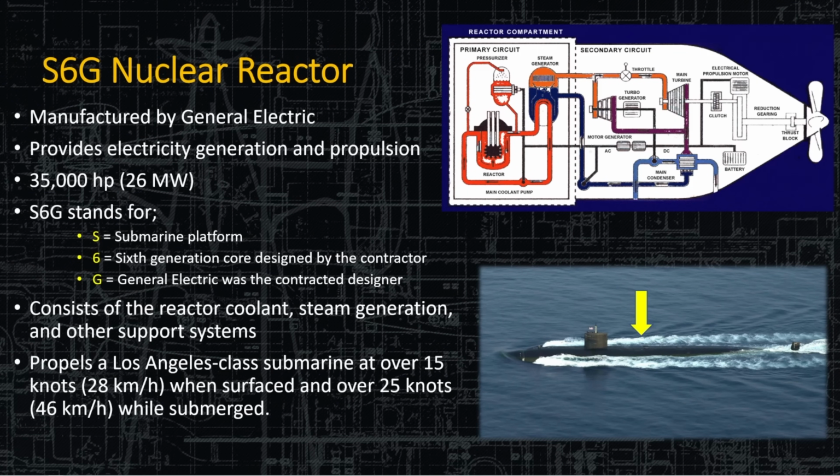All right, so here's the S6G nuclear reactor. I cannot describe the picture you're seeing. You have to figure that out for yourself. And I'll have to read this slide verbatim. It's manufactured by General Electric, provides electricity generation and propulsion. Generates 26 megawatts. S6G stands for submarine, 6th generation, General Electric design. Consists of the reactor coolant, steam generation, and other support systems. Propels the Los Angeles class submarine over 15 knots when surfaced and 25 knots when submerged.